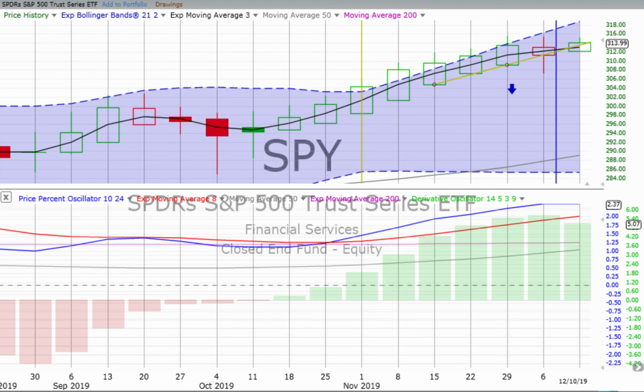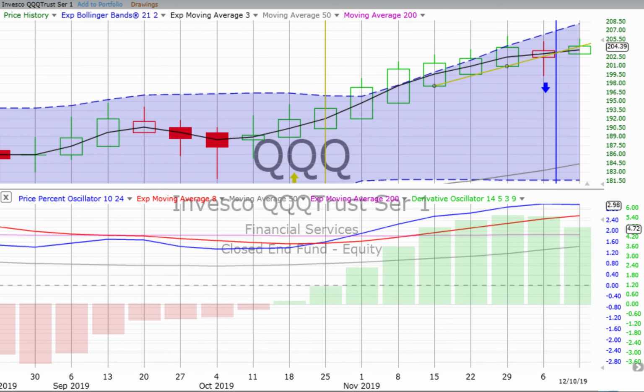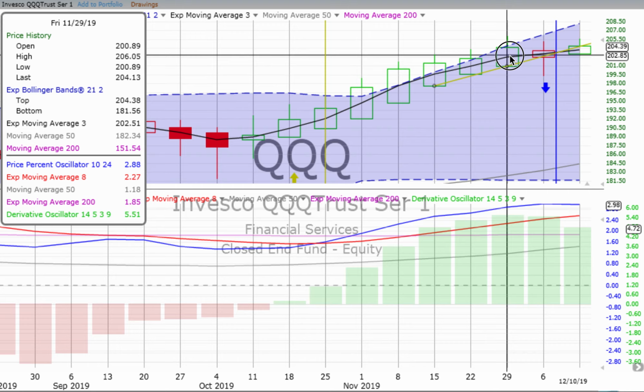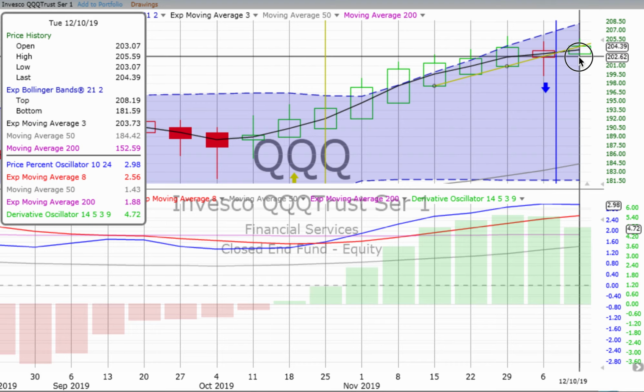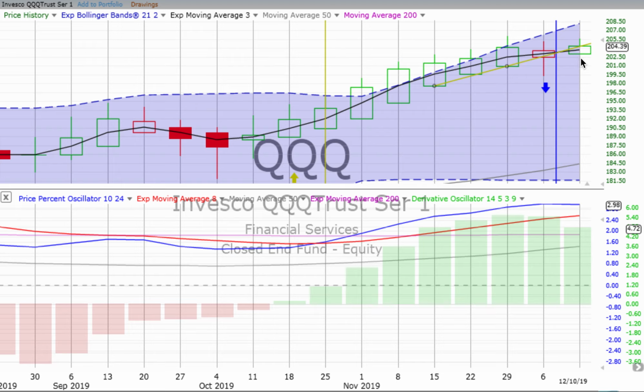Let's go from the S&P 500 to the Nasdaq 100. What do we see going on there? Well, again, very similar to what we saw before. We haven't reached a higher high since the candle closed on the weekly chart back on Friday the 29th. This past week ending the 6th of December, it was 205.18; so far this week, 205.59. So we have gone higher this week on the Nasdaq 100 than we did the prior week.